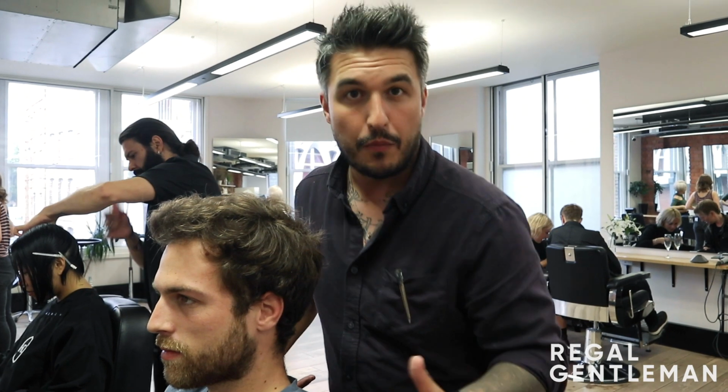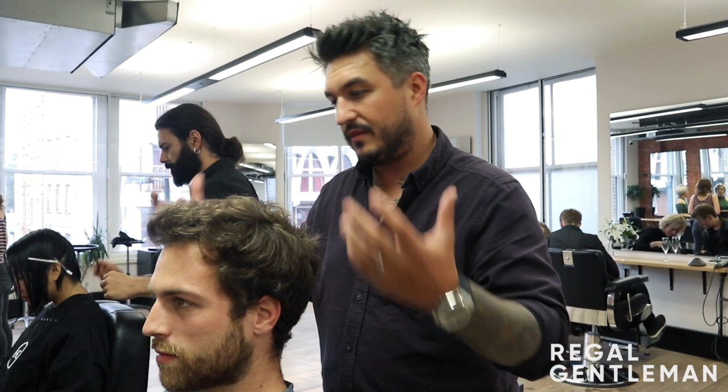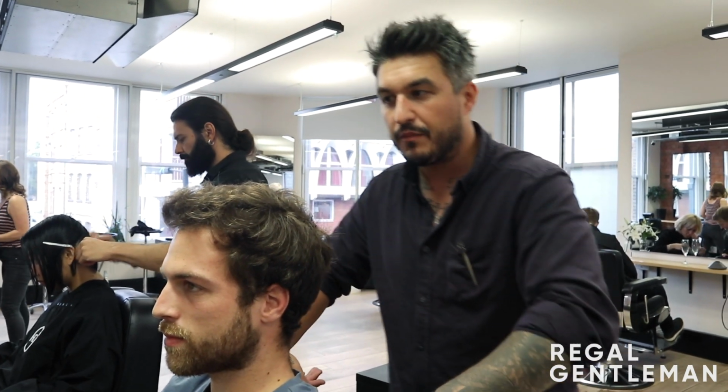So we had a consultation earlier, and Mark usually goes for short enough on the back and sides so he doesn't see scalp exposure. Makes sense. And then just a really messy haircut on top, very natural bedhead style. So I thought we could play on that a little bit.